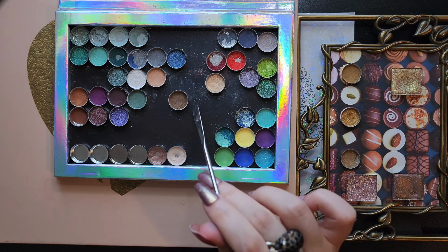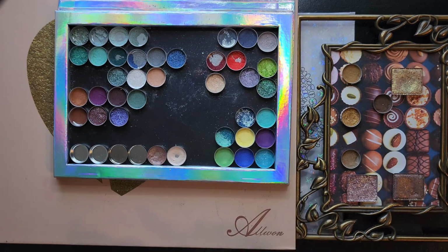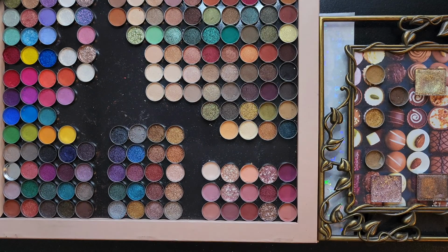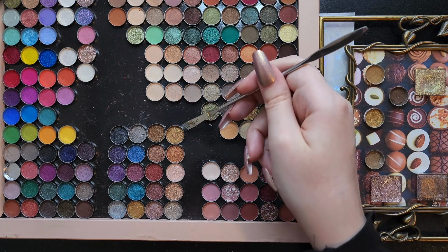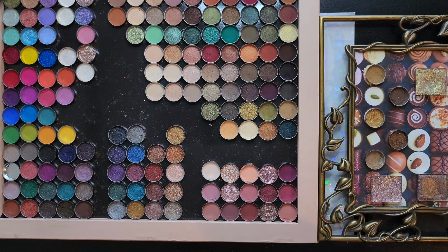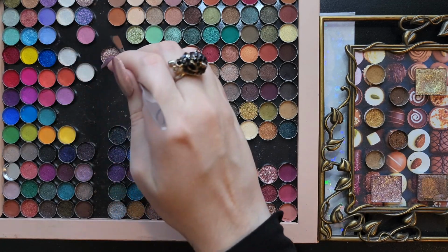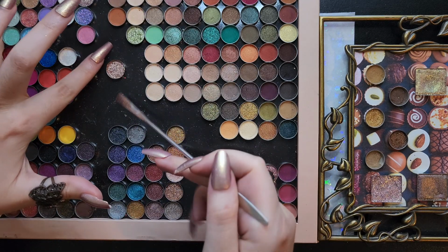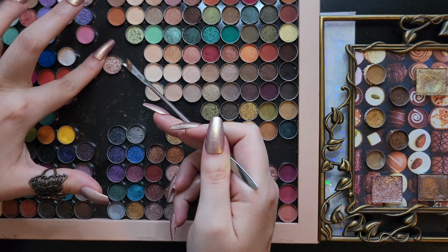I do want to bring in this brown as well. Okay, let's see which of my sampled eyeshadows. Okay, definitely this bronzy brown. Oh, okay, yeah, definitely Rose's Remix. This is the Give Me Glow eyeshadow. I'm just going to put the smaller pan in here because putting the large pan in here is a lot.